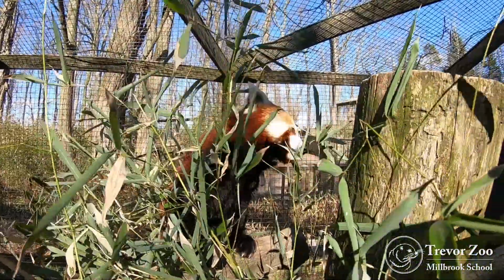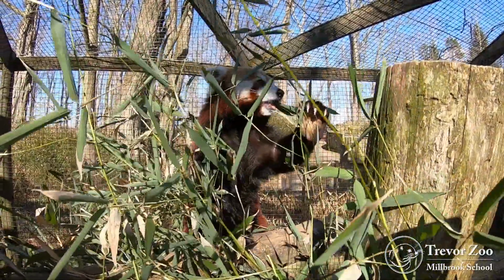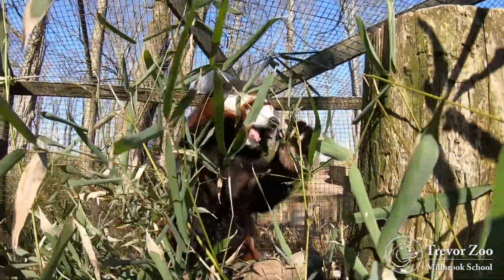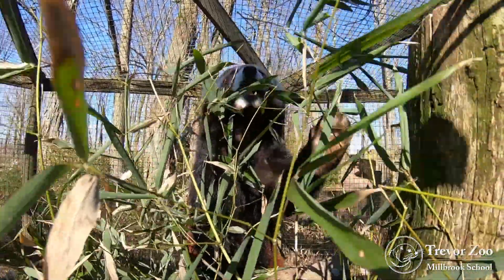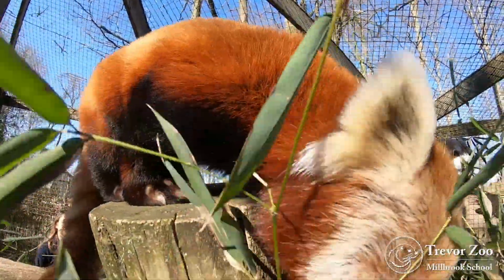That's another reason why here at the zoo they get another diet besides just bamboo, to help make sure that we're giving them all the nutrition and vitamins that they might not be getting from just bamboo. That's especially true in times of the year when bamboo is scarce, when wild red pandas would diverge from their normal bamboo diet and eat more lichen and more roots or fruit.